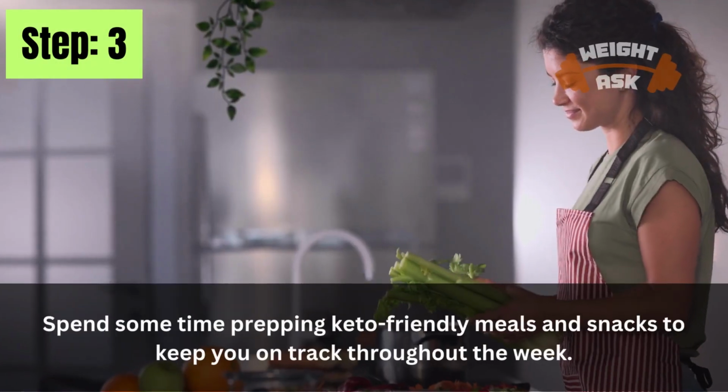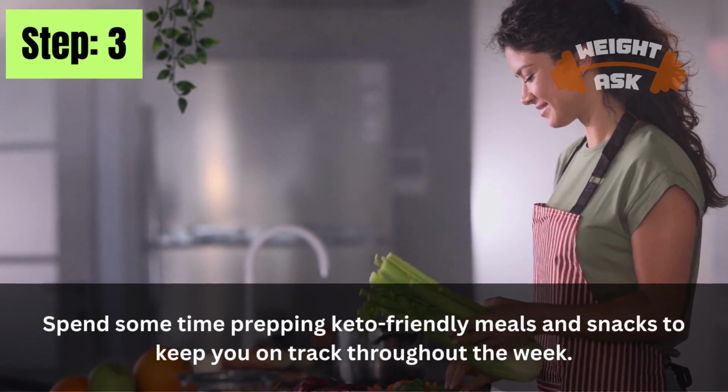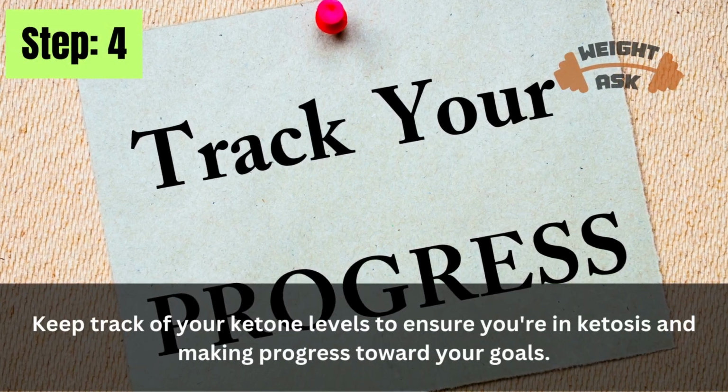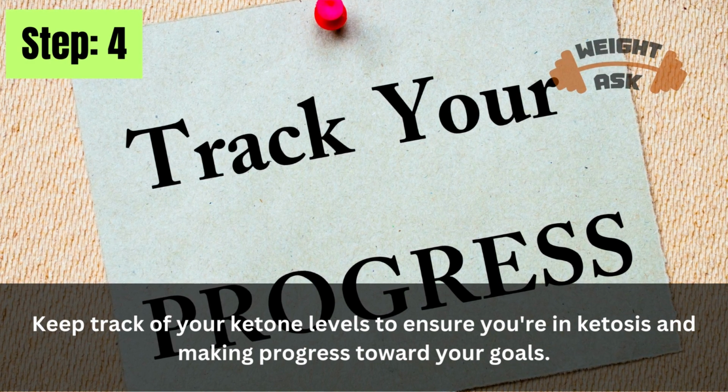Step 3. Prepare your meals. Spend some time prepping keto-friendly meals and snacks to keep you on track throughout the week. Step 4. Monitor your progress. Keep track of your ketone levels to ensure you're in ketosis and making progress toward your goals.